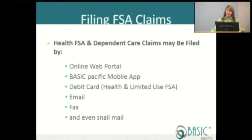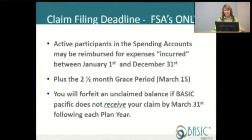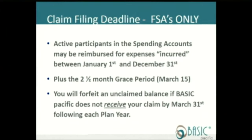You can file claims for the FSA accounts online using the Basic Pacific mobile app, using your debit card for the Health and Limited Use FSA. You can send them in by email, fax, and even snail mail. The claim filing deadline annually is March 31st.